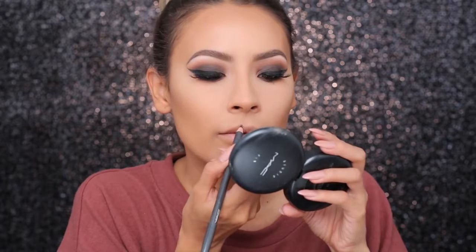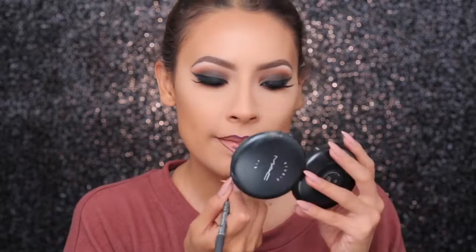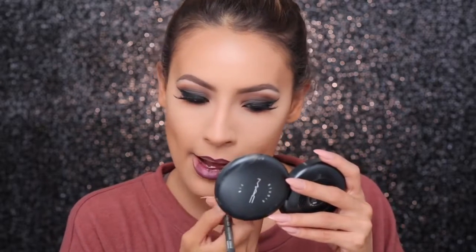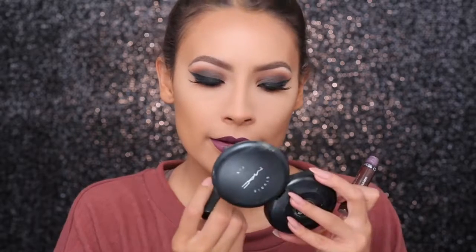So I'm doing a super bold lip today. I'm using Night Moth by MAC to line my lips first. So I like to actually fill my lips in with the pencil. And I do this because, like the eyeshadow, if anything fades away, you have a nice dark base underneath. And the lip color I'll be using is Ochre Harlem.